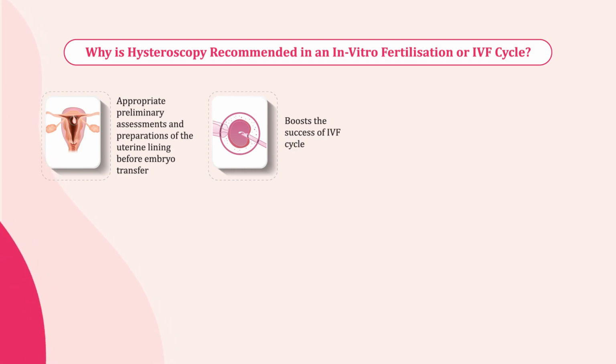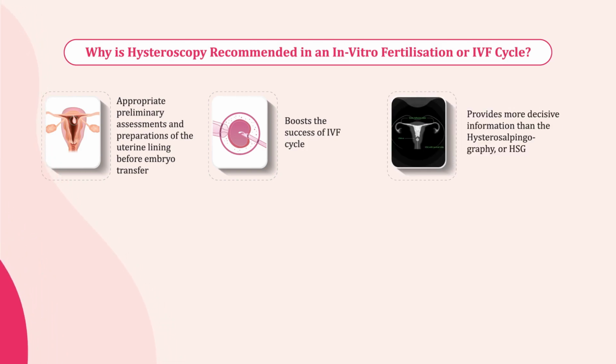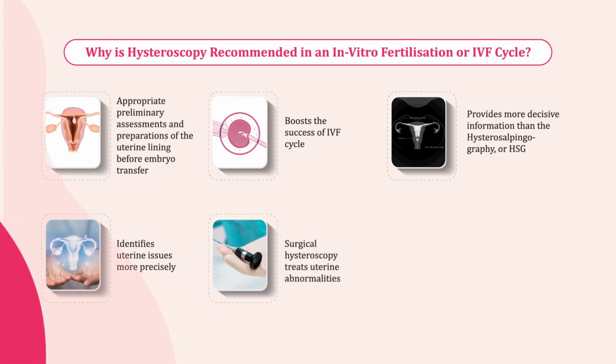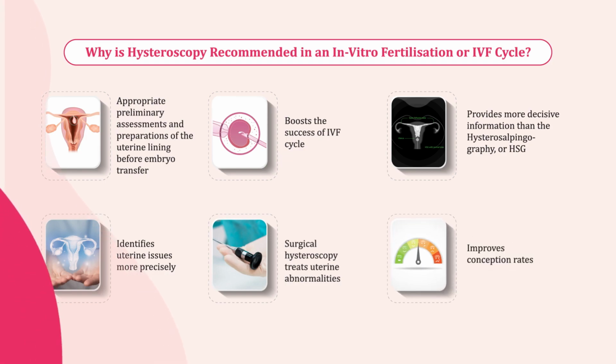Hysteroscopy is recommended for appropriate preliminary assessments and preparations of the uterine lining before embryo transfer, boosts the success of the IVF cycle, provides more decisive information than the HSG report, and identifies uterine issues more precisely. Surgical hysteroscopy treats uterine abnormalities and improves conception rates. However, it should be well understood that pre-IVF hysteroscopy aids in boosting implantation and pregnancy rates, but not live births.